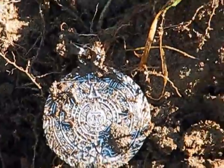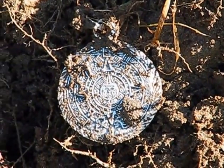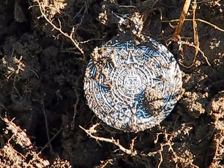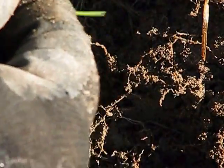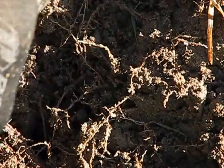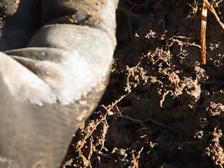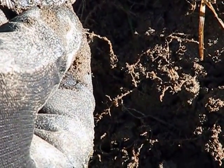Get my camera to steady up here. It just does not want to do that. My apologies. A new camera tripod's on my Christmas wish list. Looks like my batteries are going low too. Let's see if I can identify what this is. Yeah, 925. Here we go. Looks like an Aztec calendar. Very nice. That'll clean up really nice. All right, on to the next one.